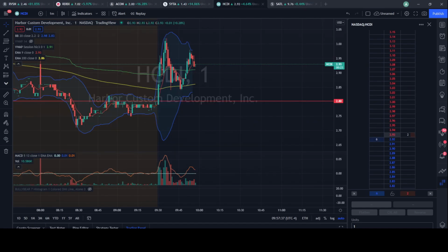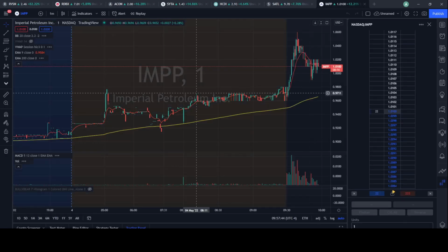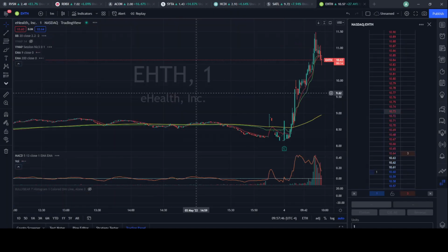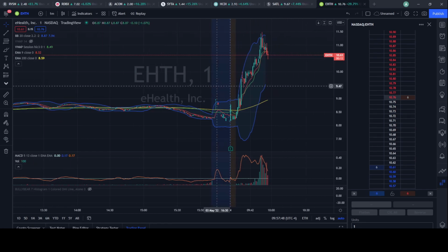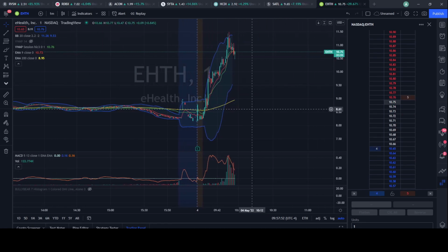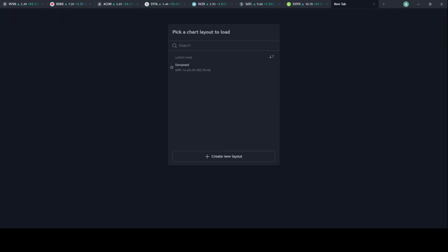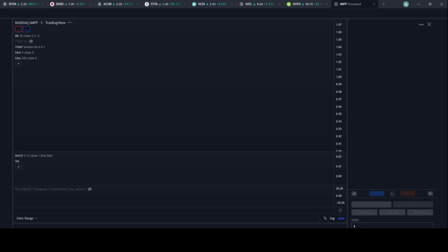Not looking too bad. HCDI, not really my jam right now. We do have a couple other things popping up. Take a look. All right. First impressions, this is just up way too high. This is going to have a major pullback, and I think we're seeing the beginning of it here. So we'll leave it open for now, but I'm not convinced I want to take a play on that yet.